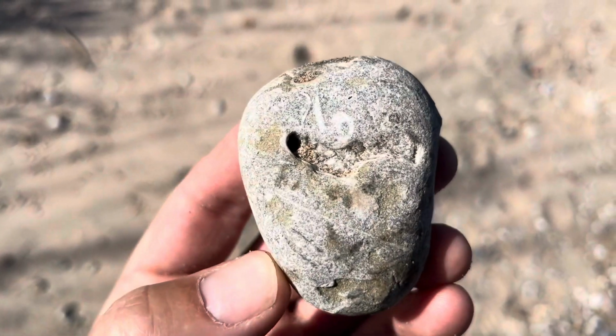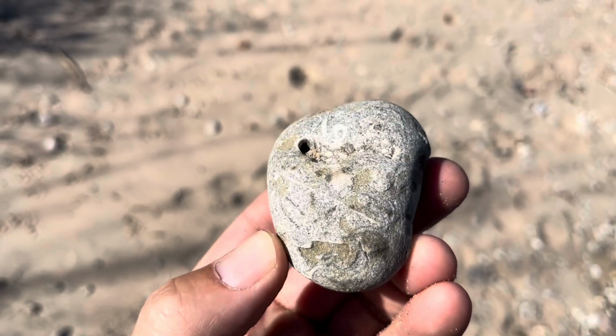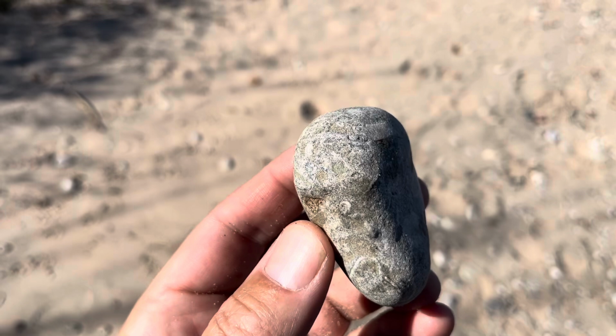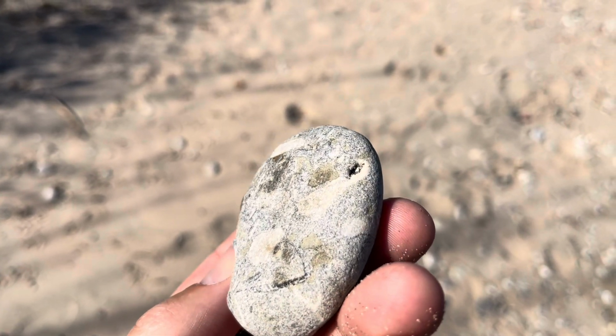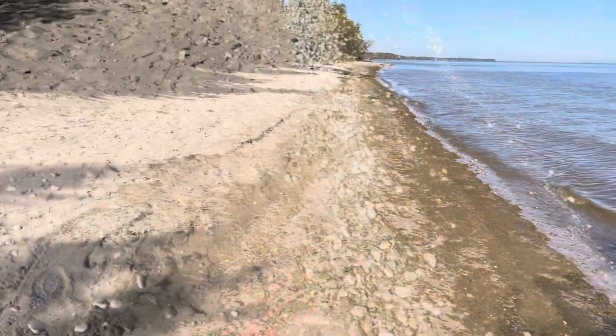Another little fossil soup here. It's kind of dry, so you can see the little mica plates in there probably. All the little different fossil inclusions. Pretty cool, pretty cool. Little crystal pocket right there. You can kind of see it shimmering. Pretty cool. Onward.